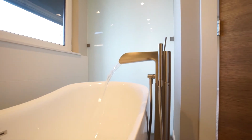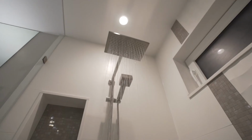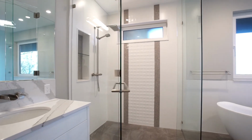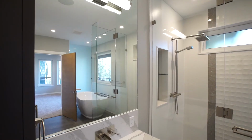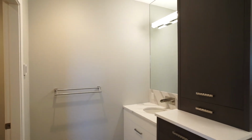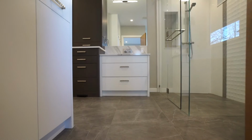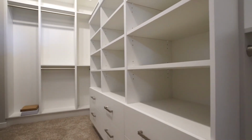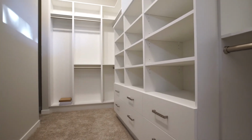The ensuite's quite a large and spacious space. It has a freestanding bathtub mounted under a window and a really large walk-in shower. There are 2 sinks and a large central medicine tower on the vanity and wall-mount faucets. The master suite has a lovely walk-in closet with custom designed closet organizers.